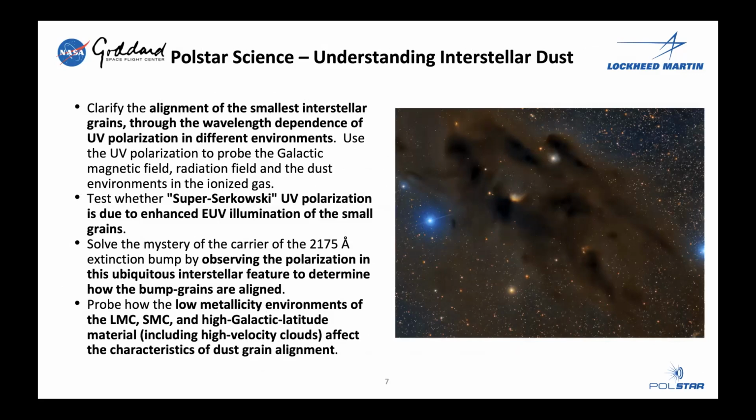We're going to be looking to see how the Serkowski effect in the ultraviolet polarization is characterized and shaped by looking at EUV illumination of those grains.